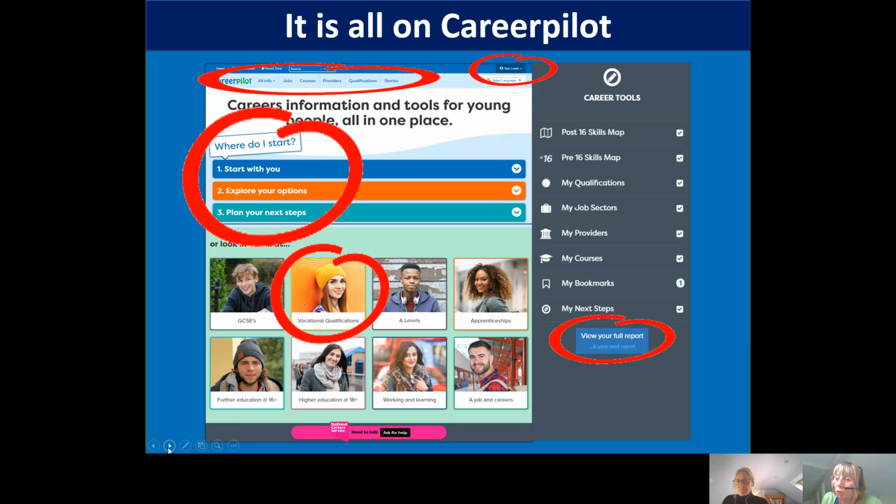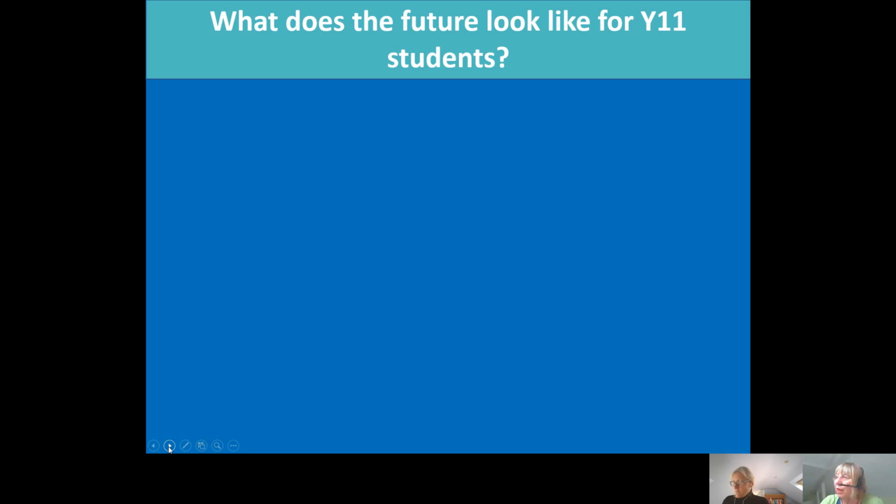There's lots of advice and support about how to make a good quality decision. Behind Career Pilot, we're all careers advisors, and some of us are ex-teachers as well. We're very passionate about making sure young people get the right information, and of course their parents too. So that's the web address, just to remind you, careerpilot.org.uk.